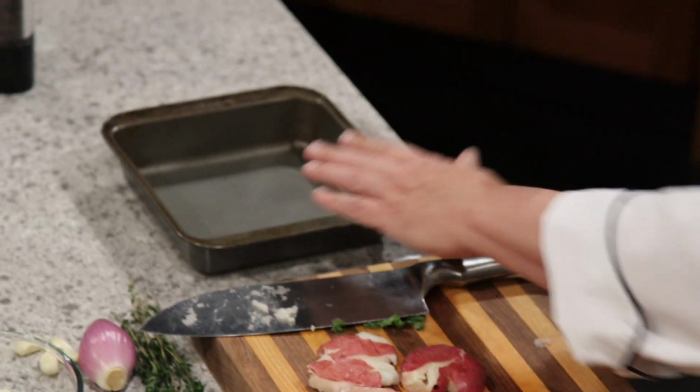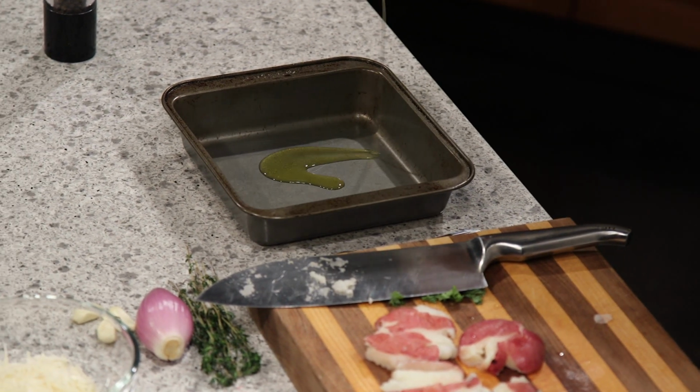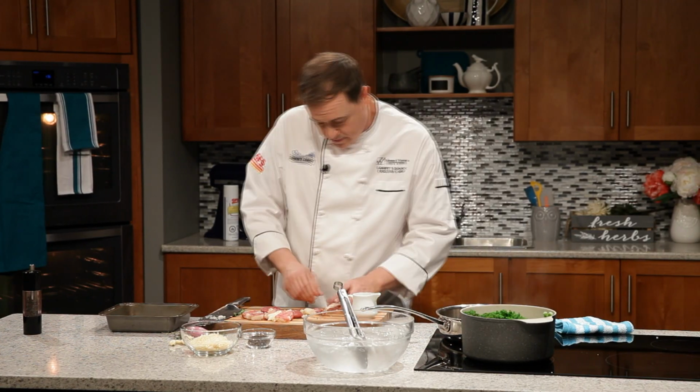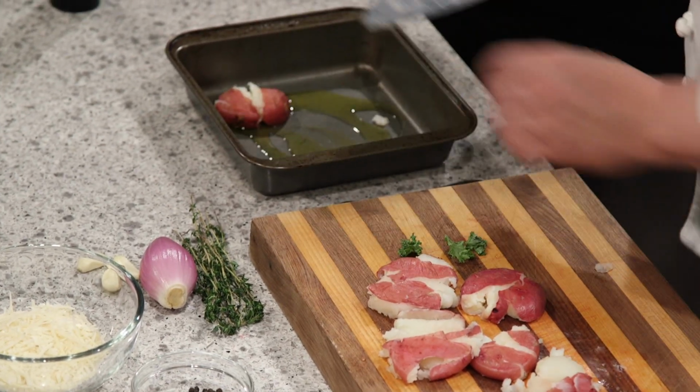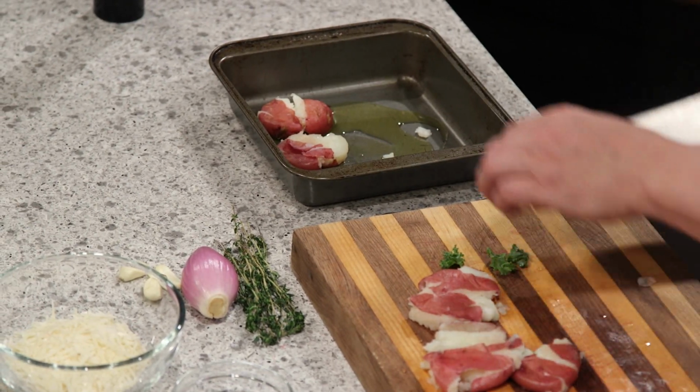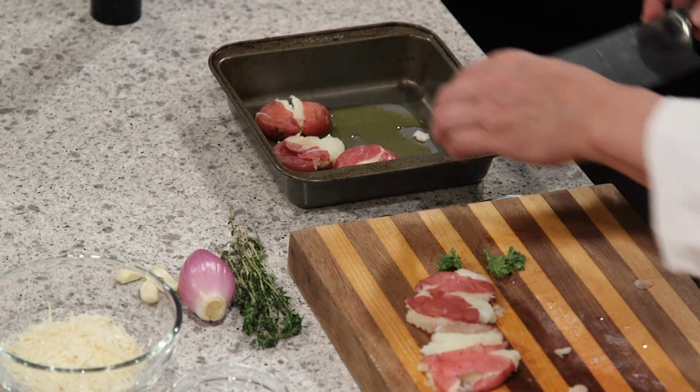And there we are. Now, put some olive oil into our little pan over here. Just a titch on the bottom. This is going to help keep them from sticking. And then we're going to put our potatoes right down in that olive oil and just move them around. Again, this is coating the bottom of them so they don't stick to our pan. So the smashing part is done.